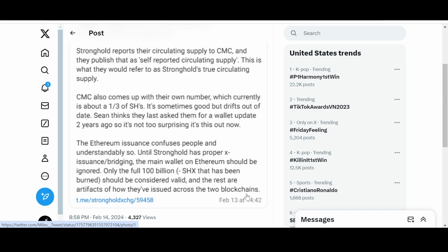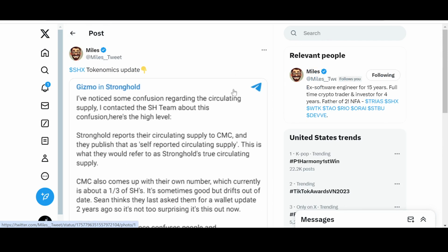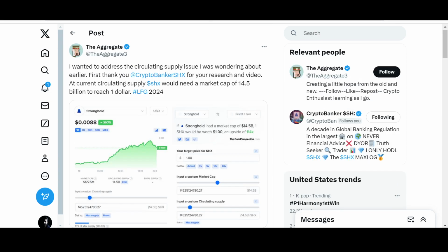So basically, what they're saying is the confusion has happened due to the Ethereum side of stuff and the bridging and the data not being updated in time. And this will basically be sorted out as we move forward. Let us now look at this as well.